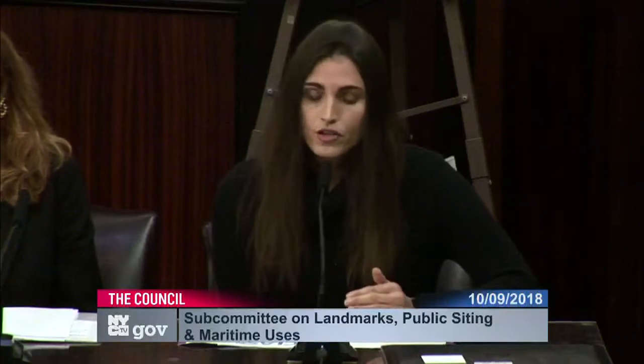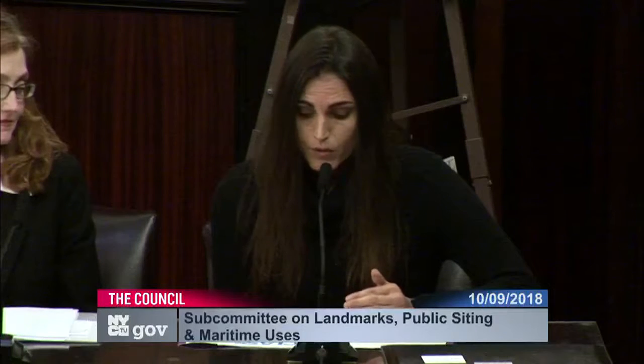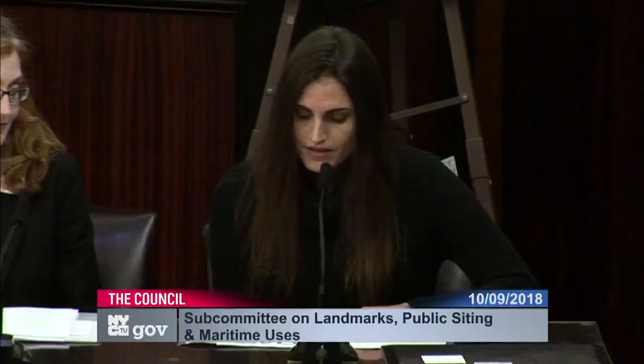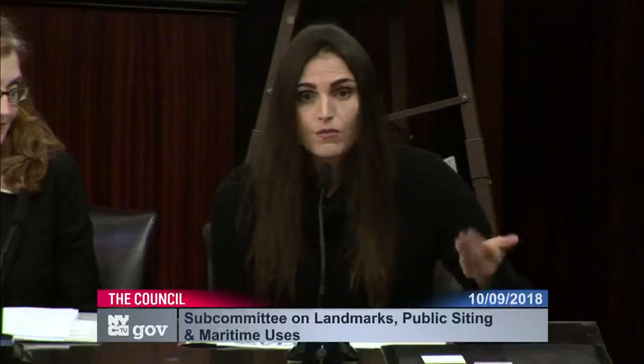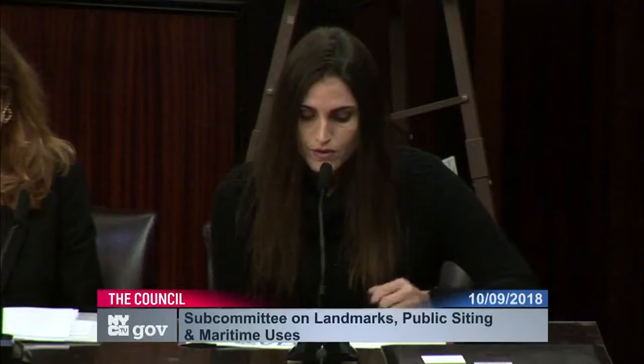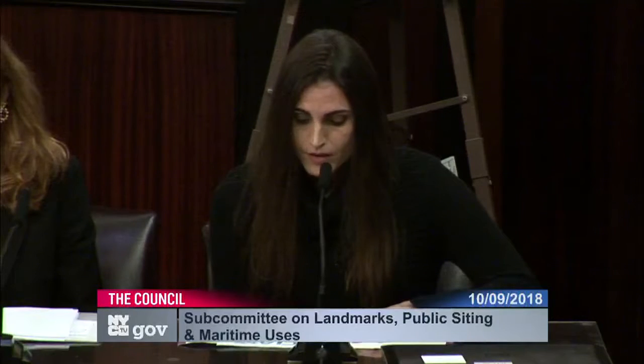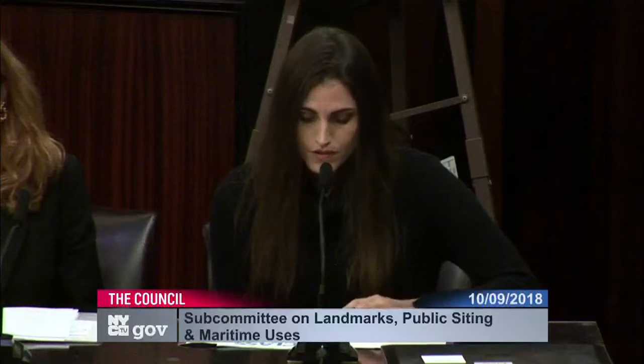Every time there are low-cost or free mobile spay-neuter vet clinics in the Bronx, there are extremely long lines of community members waiting to treat their beloved pets, and many often cannot even be served because there's not enough time or ability for the vet clinics to handle everybody waiting. This shows the dire need for a full-service animal shelter and the resources that go along with it. And it's unfair to deny the people in the community who need these resources desperately this shelter.